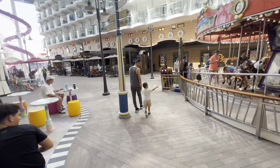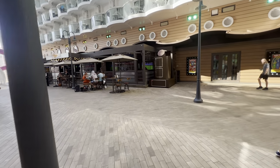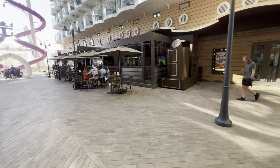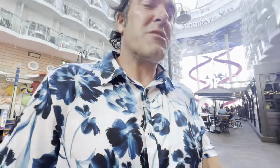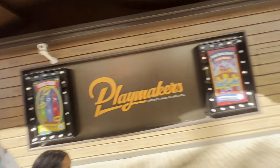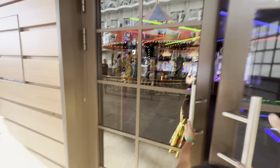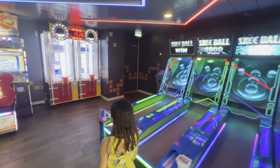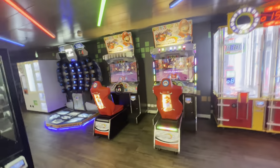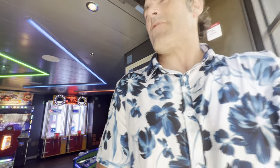Yep. All right. Let's see more of the boardwalk. You can't get a cavity. Well, we have Playmakers over here on the left, and that's where you go to get on that. And then we have, which I haven't really told them too much, the arcade. One of the arcades right here on the boardwalk. Let's pop in here real quick. This is just a small one, but there is a small arcade down here to play. All right, Maze, let's keep going.